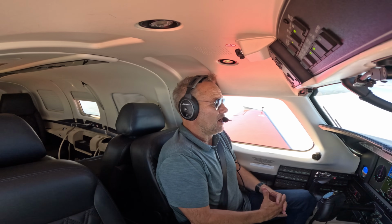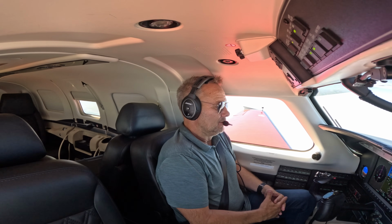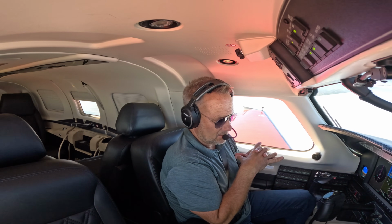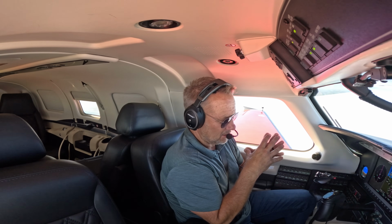I've got a little bit of exposure to auto throttles in the Citation Sovereign and Garmin, a system that does really well, and this one is pretty robust. It has everything from Garmin, very well done, and works as advertised.